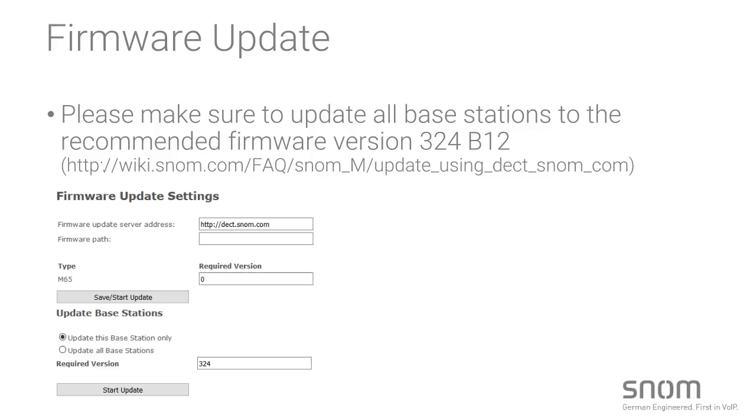If the device is connected to the internet, just do what you see here and you're done. Then the one base station or the cell, no matter what, depending on what you have, will upgrade. If you have any questions, here's the link to our wiki page where this firmware update process is also described.